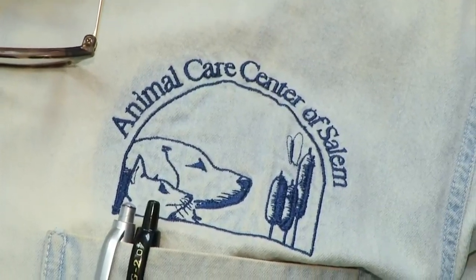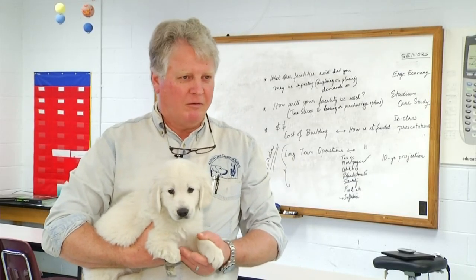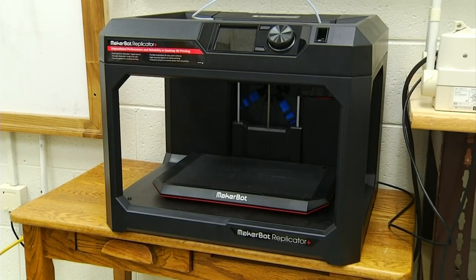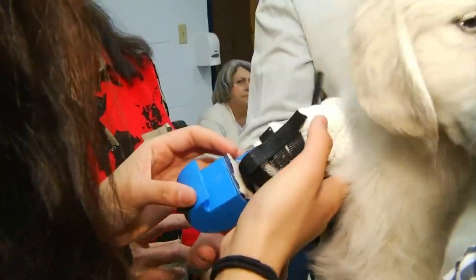So we're going to try to make a prosthesis so that it keeps his legs straight and helps with his growing on both legs. Students at Burton are making the prosthesis using a 3D printer. They're taking measurements and studying these x-rays to create prototypes. We're able to see how, for example, the radius and ulnar are curved out and how we may need to adjust for that. We were there today as they tried out the second prototype.